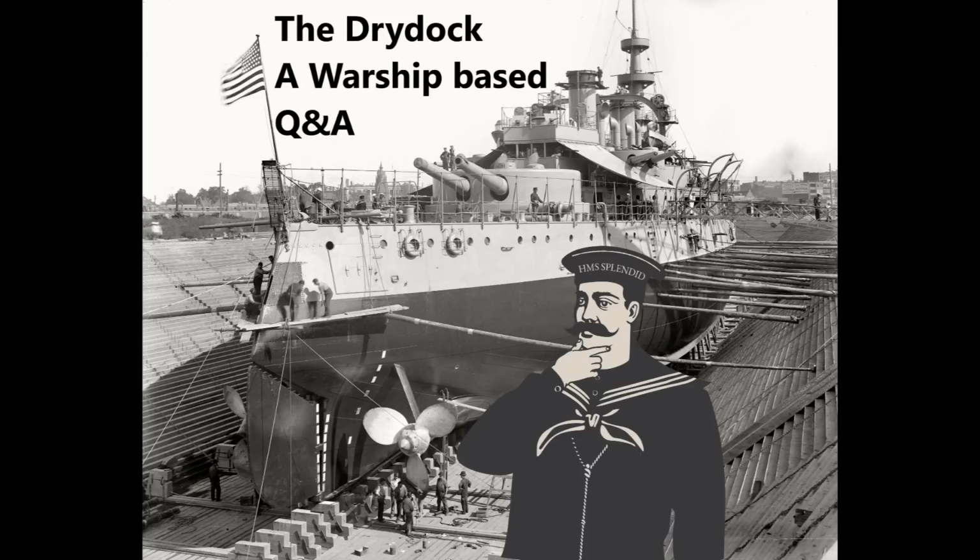A Salty Potato asks, do you think that arming the Brooklyns with 15 guns was a mistake, given that they were designed as such to match the Mogamis, which broke the treaty limits, whilst the US was trying to keep to them? Would it have been better if the US Navy had instead made them more into what would eventually be called the Clevelands?